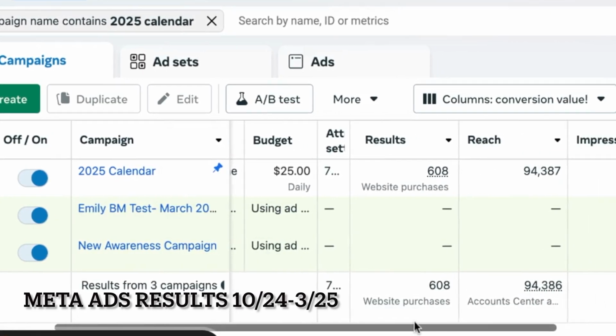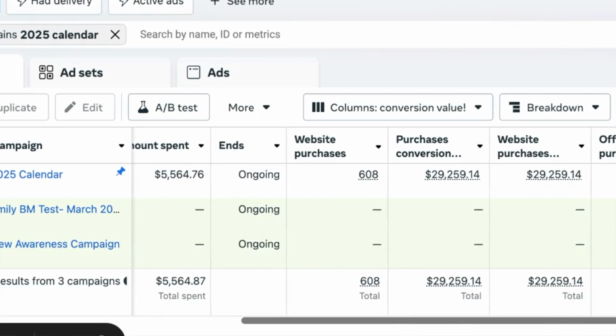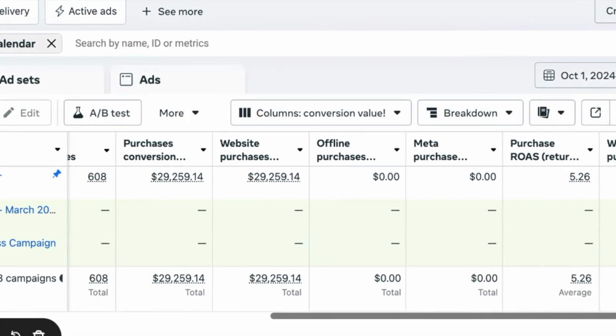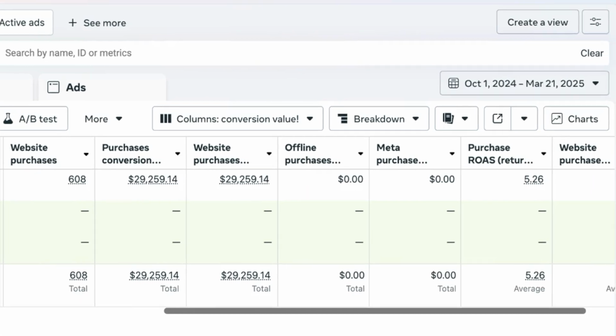So I was spending anywhere from $25 to $40 a day on Facebook ads. I obviously scaled it when I knew things were really turning, like December, January. We really sold a ton of calendars, and a lot of that was because those ads were really properly fueled with money. I probably could have put more money behind it, but I'm not making a lot on this.